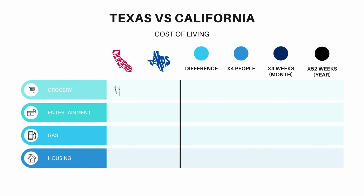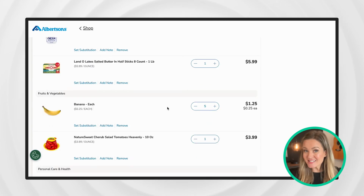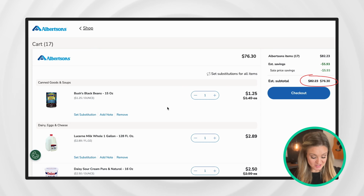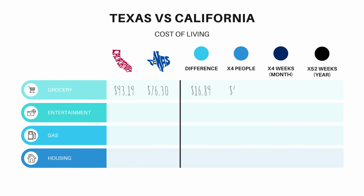Well, in California, it was $93.19 for a total of 17 items. And for Texas, it was $76.30. So there is a difference of $16.89. That doesn't sound like a whole lot when you first look at it, but if you multiply that, say, by 4 people, then that's a difference of $67.56. And then if you multiply that by 4 weeks for a month, that's $270.24 a month difference. It costs more to live in California than Texas.